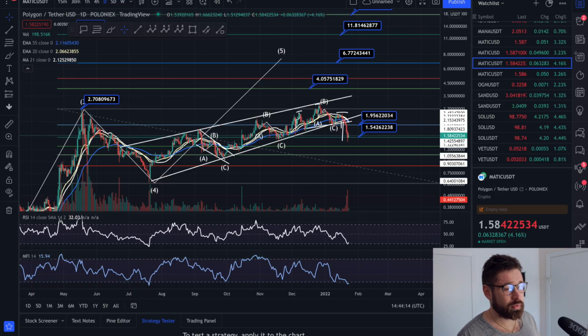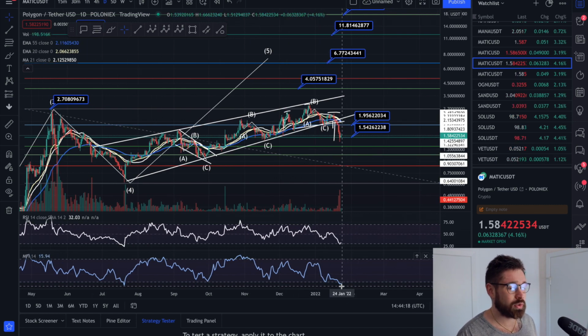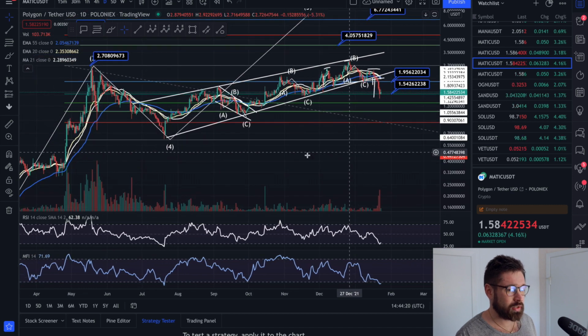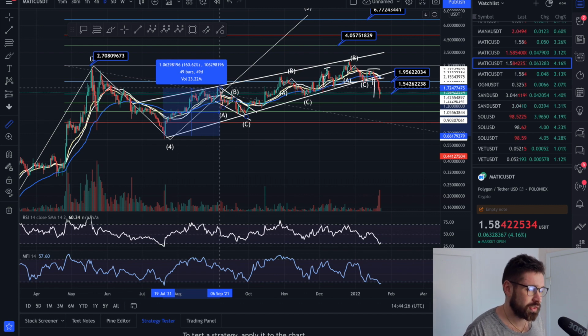And I want to pop over to Matic on the daily. So check this out, guys. Extremely oversold, money flow absolutely in the floor. We scroll back on the daily. This is the last time we were that oversold on the daily. Huge pump to the upside, 160%.